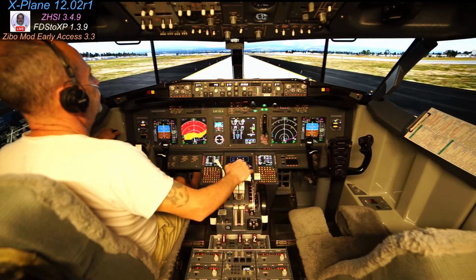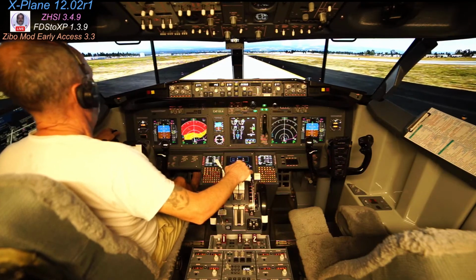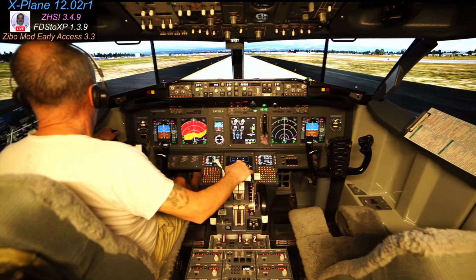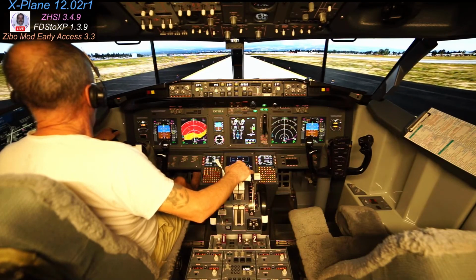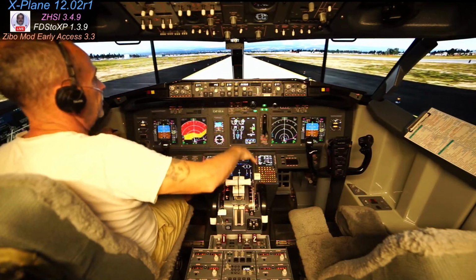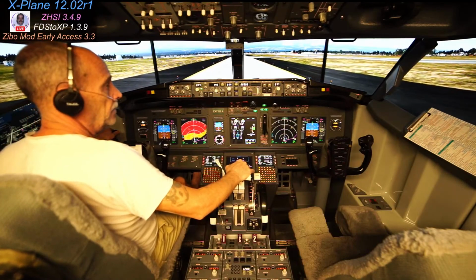Southwest 3230, change to the gate via Charlie. It's a nice view. Southwest 3230. They've definitely improved the clouds a bit over the last few revisions. Still looks a little weird where it meets the mountains and the trees there. But it's definitely better.